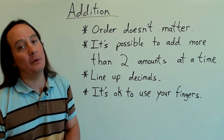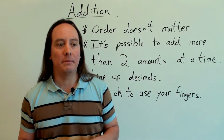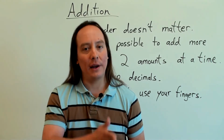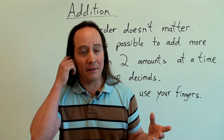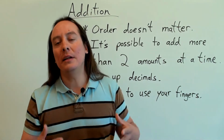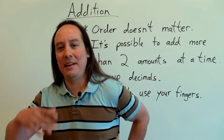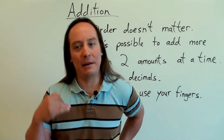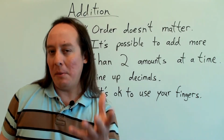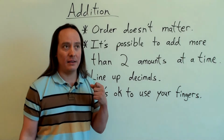Now remember that every number has a decimal. If I say the number 3, for example, there's an understanding that it's actually 3.0. Whenever I don't have any other number after the decimal, we typically don't say a point. We don't say I have 3.0. We just say I have 3. But we have to understand that if I say 12, it's actually 12.0. So just remember that every number has a decimal, even if they don't put it there. That just means that it's not needed.